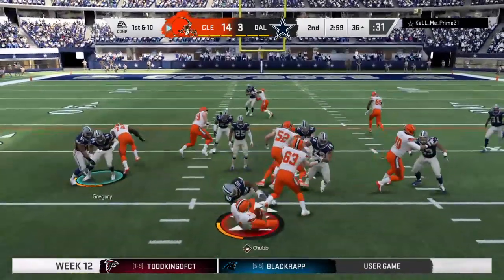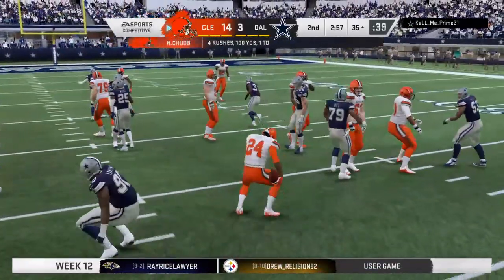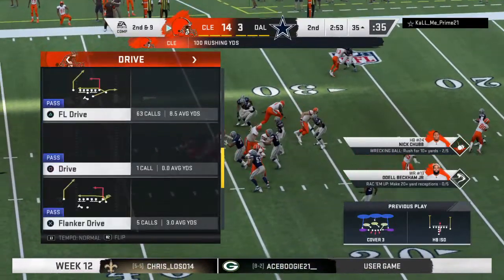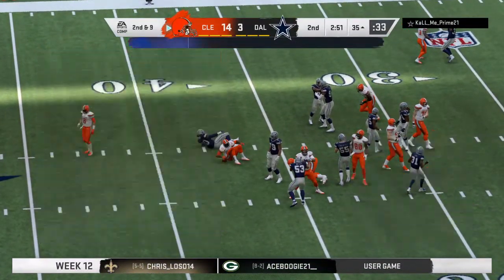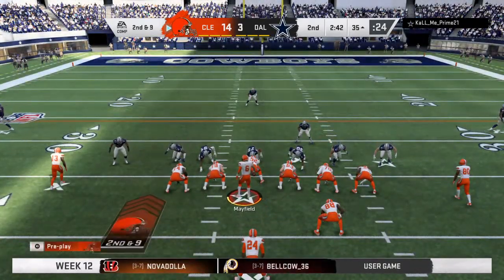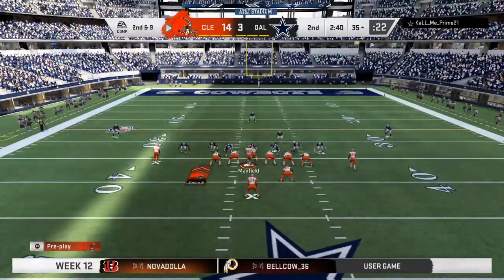Mayfield hands it off to Chubb. Nothing doing. Barely able to muster a yard to hit the 35. And with that run, he's already at 100 yards here before halftime. So if he sees the same kind of action in the second half, he could be on his way to a career game. Hey, 133.